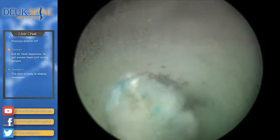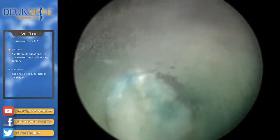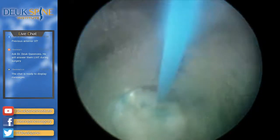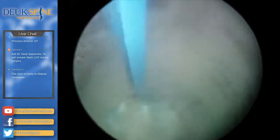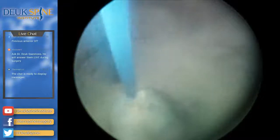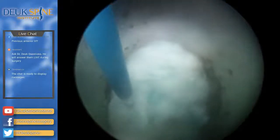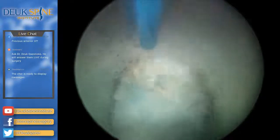I read posts all the time on Facebook, on social media, about people who have had back surgeries. Like I read one this morning about a woman that has 8 back surgeries and still in so much pain she needed a morphine pump. That's unheard of at Deuk Spine. We usually fix our patients with 1 surgery and that's it. They don't need any more surgeries. So when I see that, I recognize that unfortunately there's a lot of doctors that don't know how to fix back pain and neck pain. And I try teaching them, but they don't listen, unfortunately.